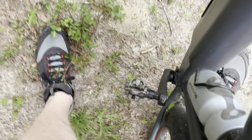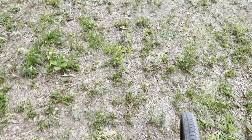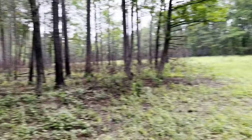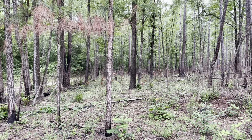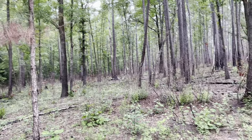I gotta say, these little clipless pedals, man, I forgot how awesome they are. They're dangerous as heck, gotta learn how to ride with them, but definitely give you more power. Also there's a shooting range nearby, so if you're scared of hearing gunfire, probably don't come here.